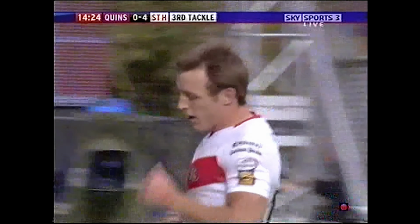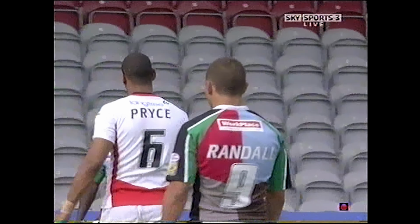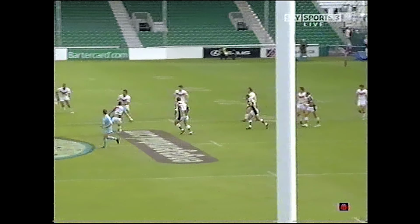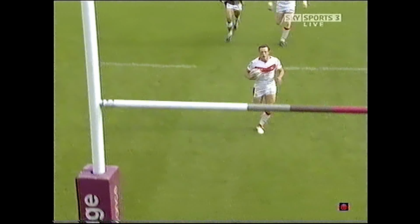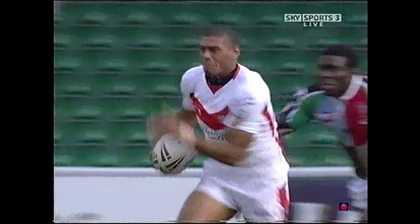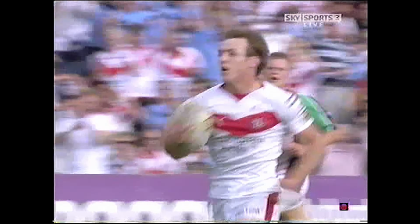Easy try, and again Leon Price injects himself into the play, and again St Helens capitalise. Bang under the sticks, James Roby. We saw against the French side, he was in total charge there, through the dummy, very poor defence. But you have to position yourself, and hookers normally do this. When it blends out on the left-hand side, look at the dummy there. Oh, and not only did he sell it, they bought it.